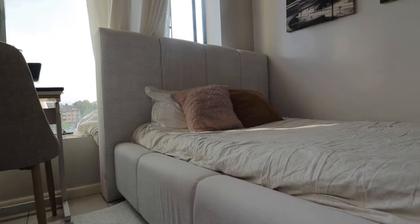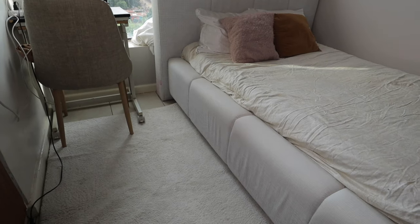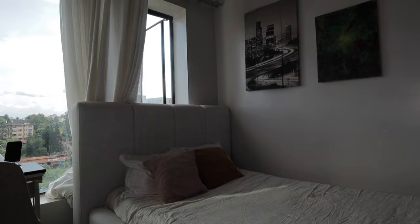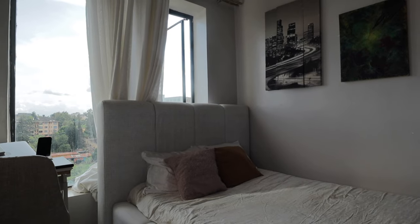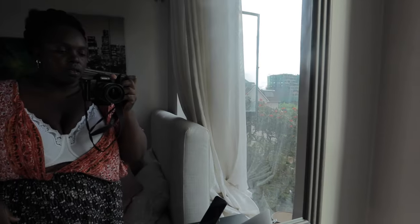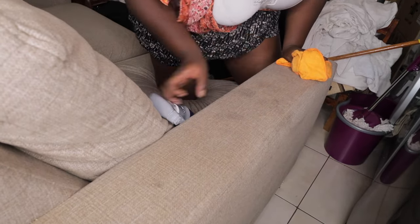Let's go. Wake up, Kemoto. Stop procrastinating. This is so nice. So this is my sofa. I don't know if you can see, but these things here. So I'm gonna try and work with that.